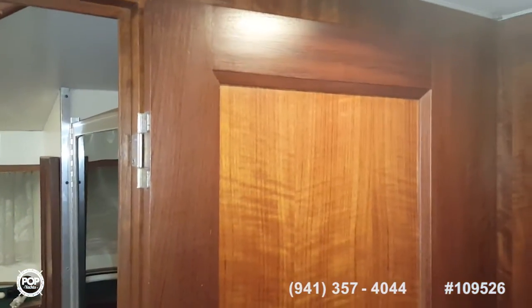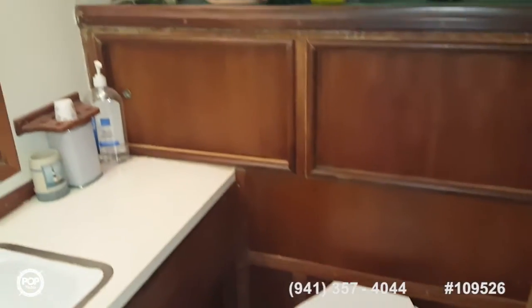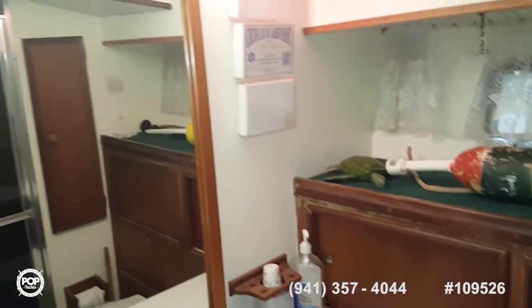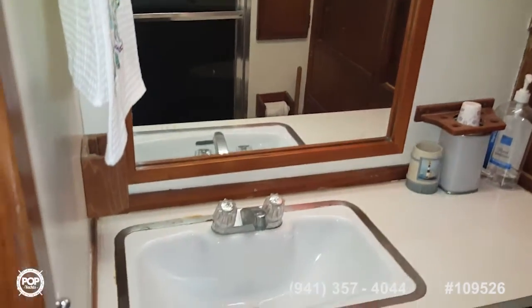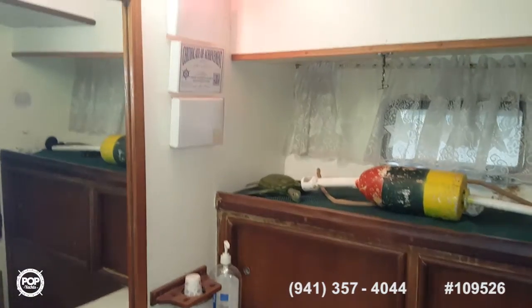And this is the entrance, actually a nice wide entrance. Most doors are much smaller. Vanity mirror, sink, you've got lockers, drawers, more space, which is nice. You have a separate actual shower. Looks awesome. A lot of room.